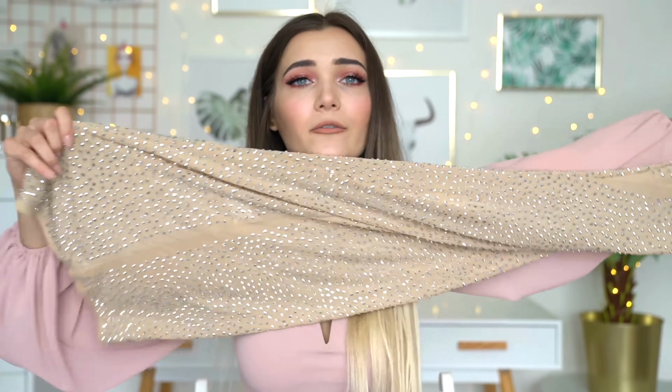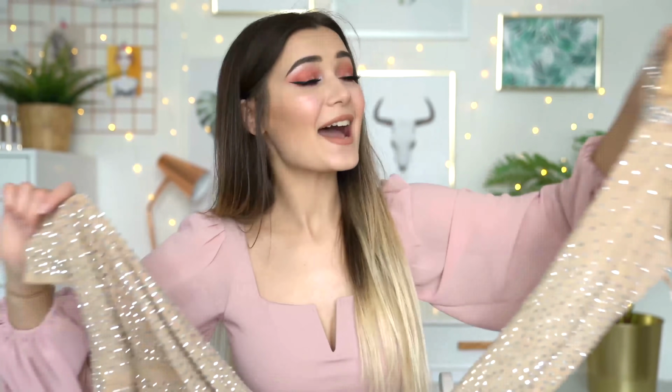It has got a zipper at the back, so it's quite nice, so you can get into it comfortably. The rhinestones look really cute as well, and it is quite a long dress. I don't know if you guys can see, so I don't know if I'm gonna like this, but let's try it on and see how it looks.